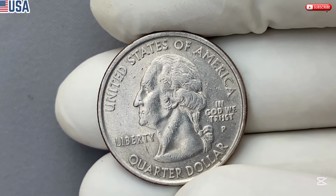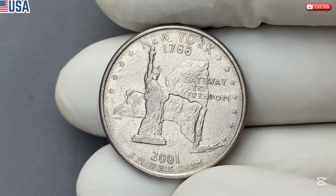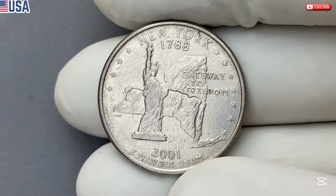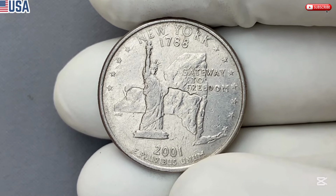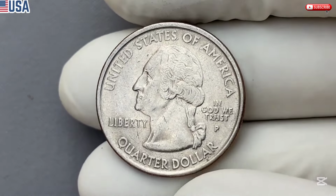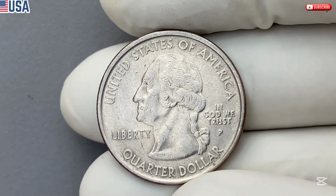Now, let's talk about the condition of the coin. As with any coin, its value will be significantly higher if it's in mint condition. The better the condition, the more you can expect to sell it for. A well-preserved, uncirculated 2001 New York quarter can fetch a high price, especially if it has one of the minting errors I just mentioned. If you've got a perfect specimen with no wear and tear and perhaps even a rare minting error, you're in the money.